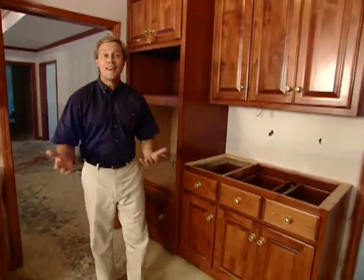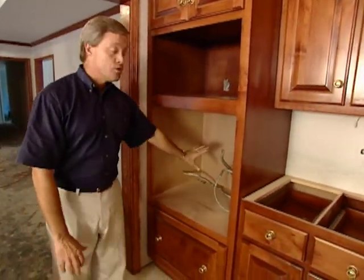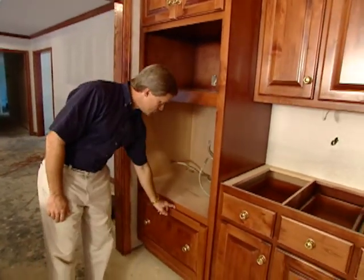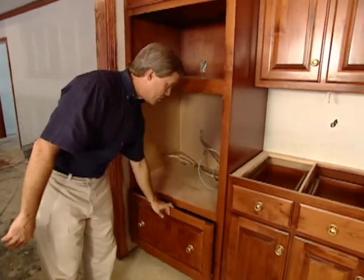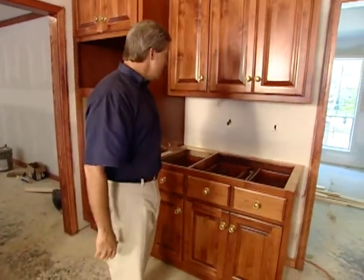Now, the basic layout of this kitchen has the built-in microwave oven going here and the regular oven here. Has a real nice large drawer here for all your pots and pans. And then this is a very important aspect when you're designing a kitchen. Have a nice countertop space next to your oven to put down those hot pans.